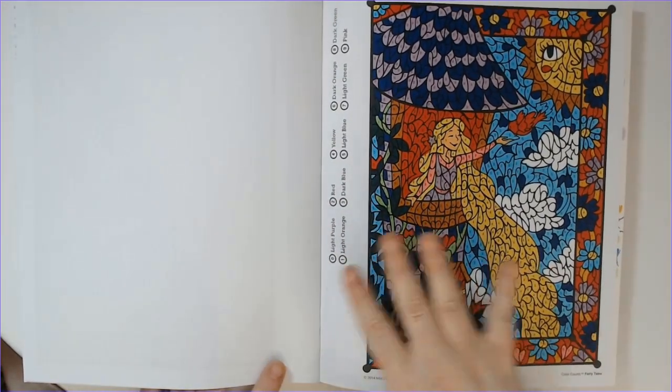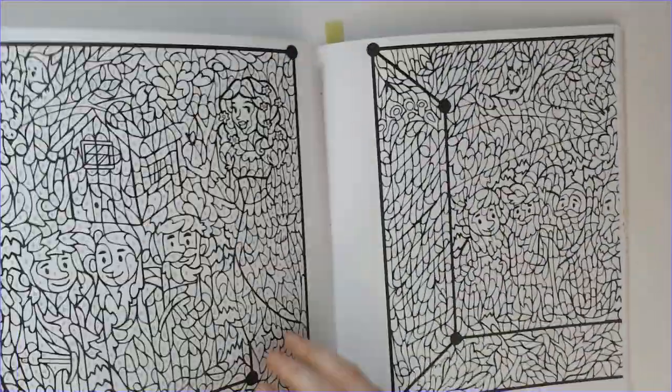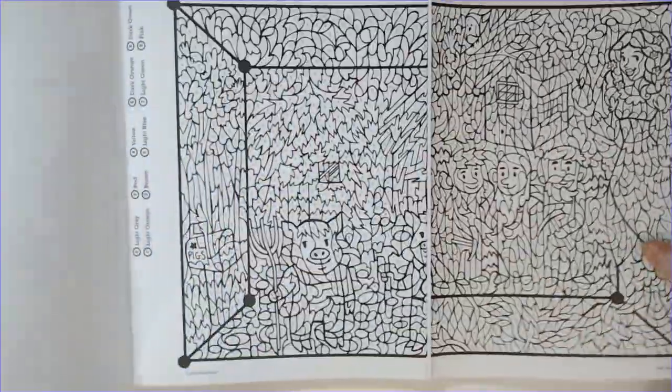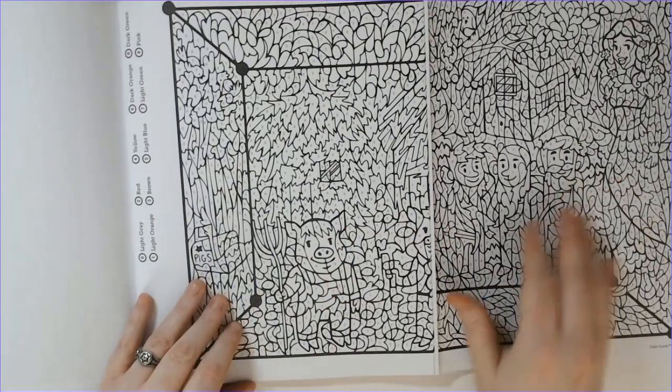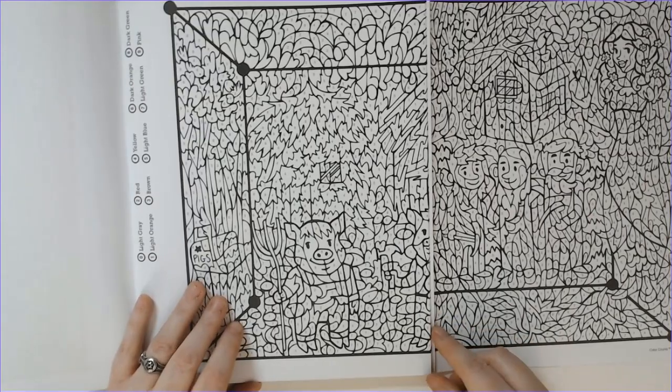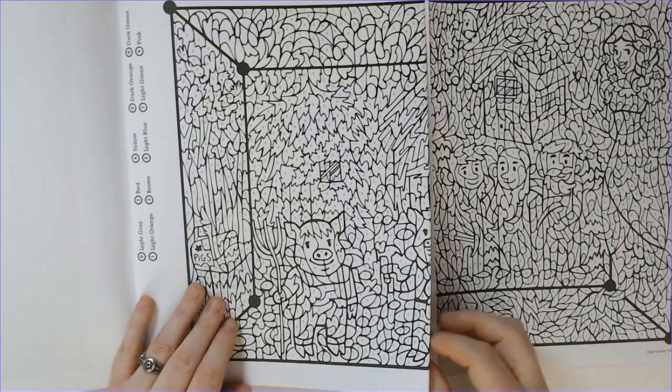So all the single layout pages are done in here. All I have left are the double page layouts. I think altogether, if you count the double page, well, that's two completely different scenes, which is really funny. Like the half pig and then the dwarves. That's really funny.